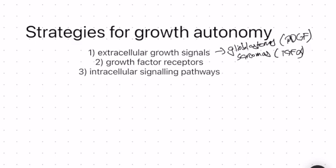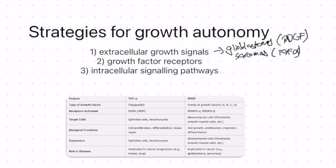So it creates a self-sustaining loop of growth signals. And I can attach an image of what the differences are between these two growth factors. Give me a sec. Okay, so down there is a quick image of what the differences are between TGF alpha and PDGF. You don't necessarily need to know these to get the understanding of what it means. Maybe later, if you want to go into more detail, you can.